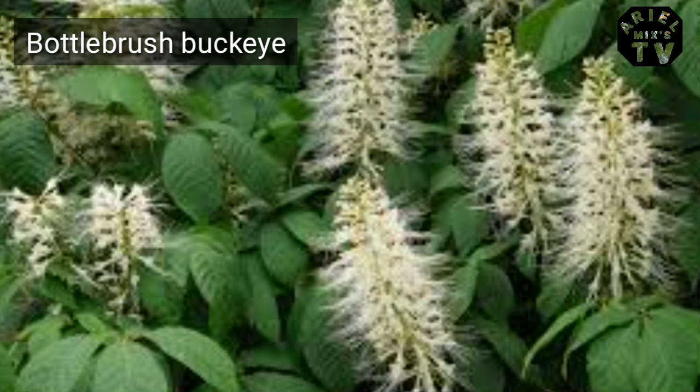Warning: this plant is highly poisonous to humans if eaten. Symptoms include muscle weakness, paralysis, vomiting, diarrhea, and death. It has also been reported to be toxic to pets.